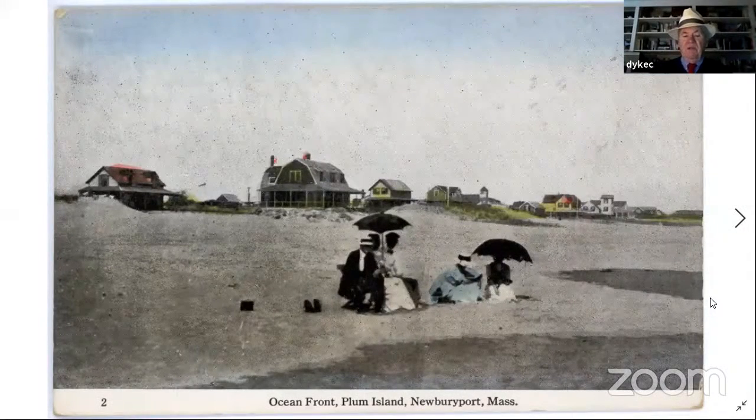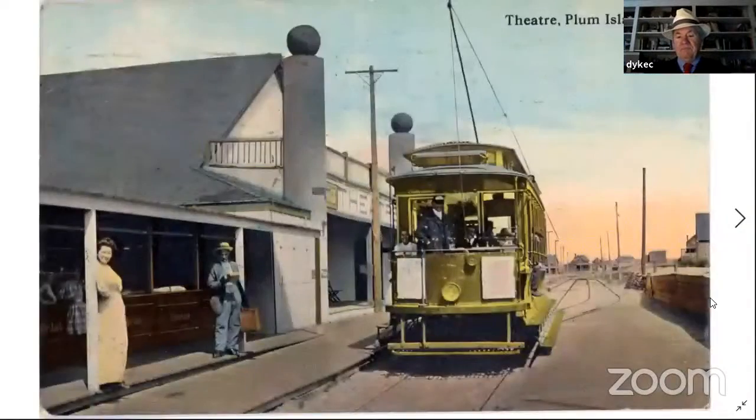The ocean front of Plum Island, this is a postcard. Again, the men were in jackets and ties. The women were well dressed, and they have a couple of umbrellas so they don't get too much sunlight.